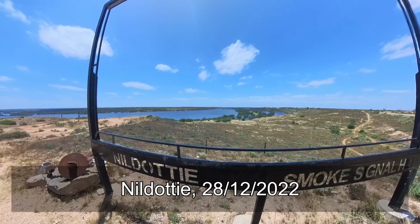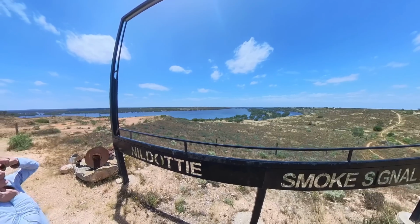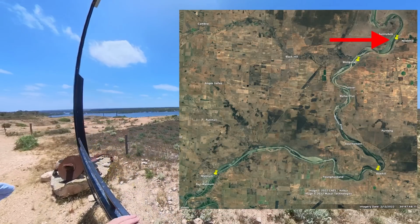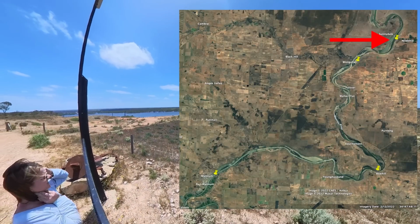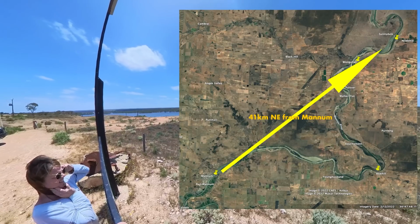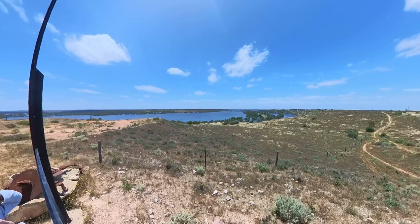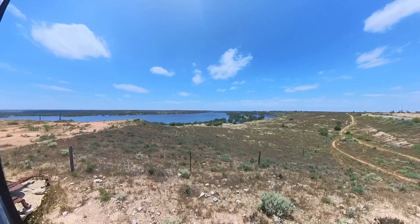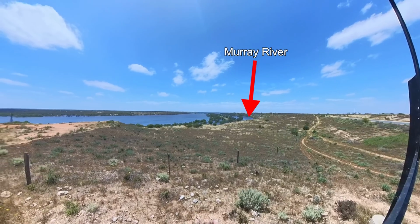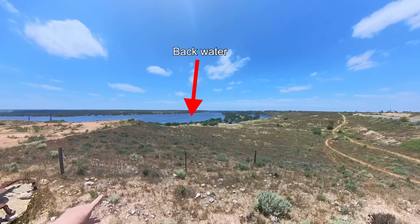Wow, look at this. That's really spread out. I've never seen the Murray so wide here. So that's backwater out here. The Murray's actually on this side, on the right. Oh, that's the actual Murray going through there. All this out here is all backwater.